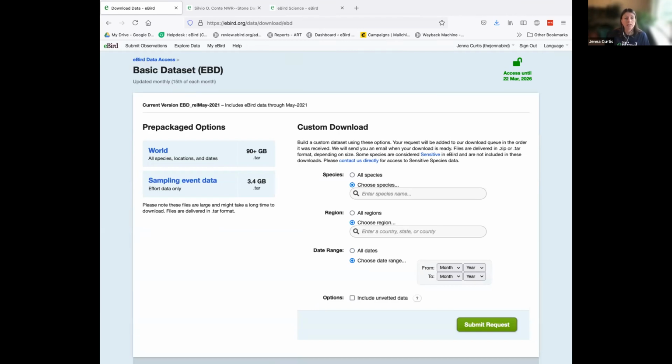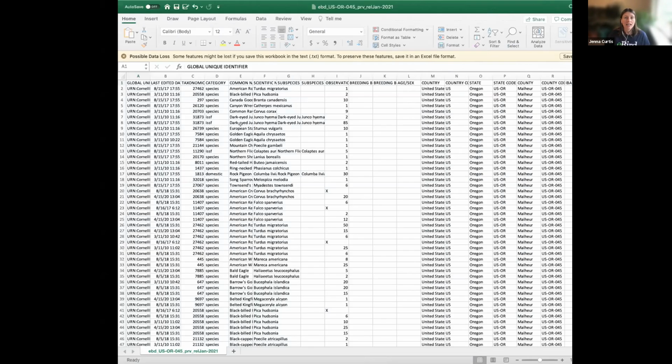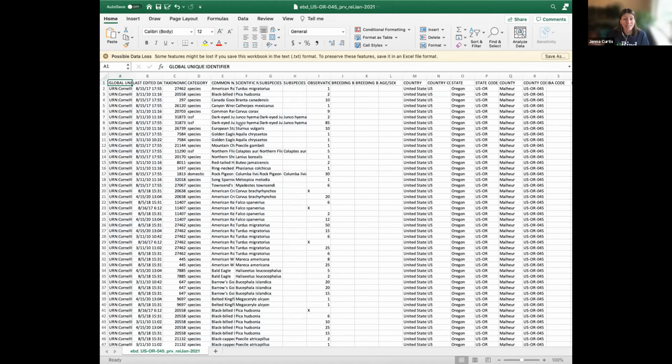The data will be delivered via email as a zipped text file. If you're not familiar with text or tab delimited files, these are just like a CSV file. They can easily be opened and read in Excel and other data processing programs. I'll show you quickly here, but know that there are easily accessed detailed instructions for opening .txt files online if you're new to that format. Just Google open TXT file and you'll get some results. Once you've done that, here is raw eBird data.